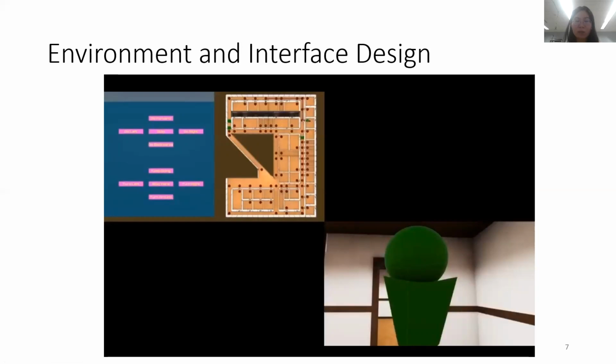The map also indicated all the information that is needed about the environment, such as the position and orientation of the explorer. Here's a video that shows the process. This part, the map, is the guider's view, and this part is the explorer's view.